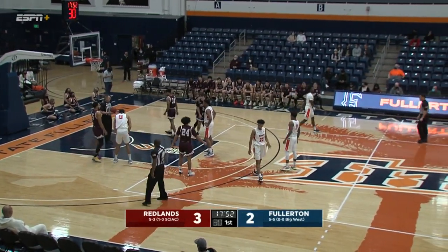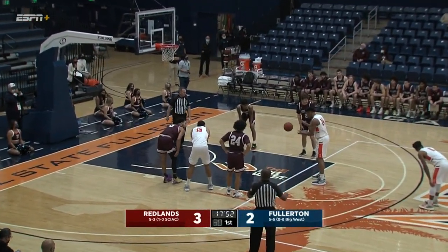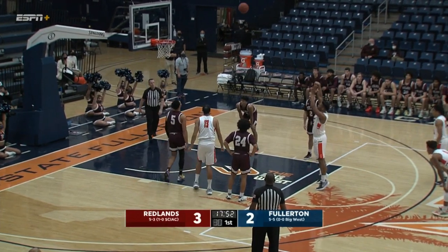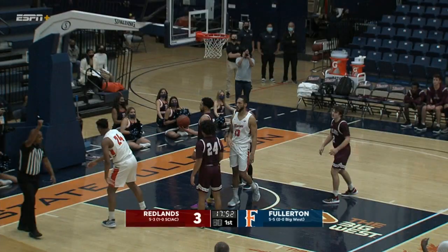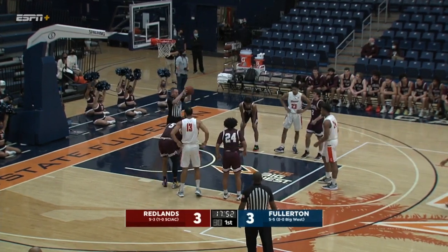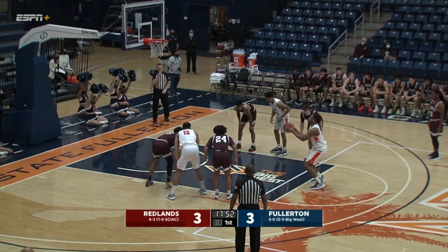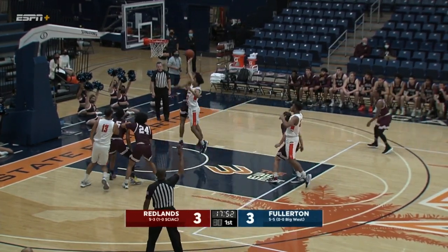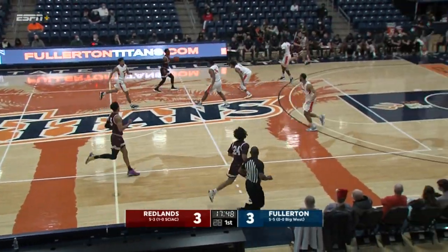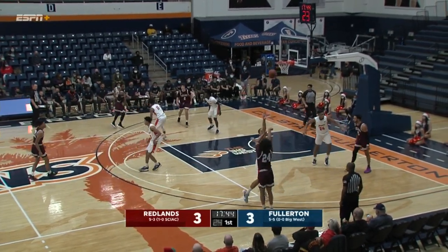But the Titans get fouled here. E.J. Anasicki going to the line. And the first Redlands, make it the third Redlands foul, is on Neil Owens. Sam Aberry has two fouls for Redlands. He had the offensive foul, their second possession, and a loose ball foul also at the offensive end. Anasicki, no good on the second, but his first free throw tied the score at 3. We're 2 minutes and change gone by here in the first half at Titan Gym.